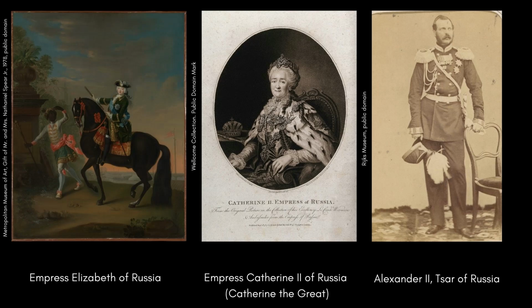Tsarina Elizabeth apparently used it as a meditation space. One of her successors, Catherine the Great, preferred to use it for meetings, while another member of the Romanov dynasty, Alexander II, stored trophies in it made of, what else? Amber, which can only have added to its magnificence.